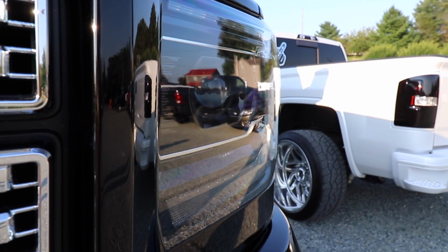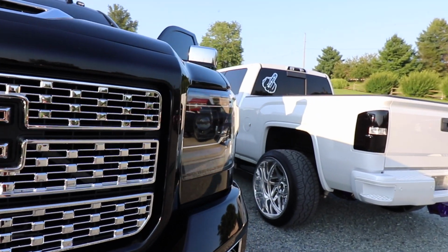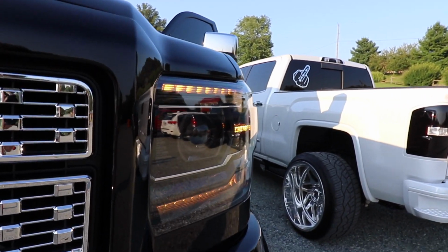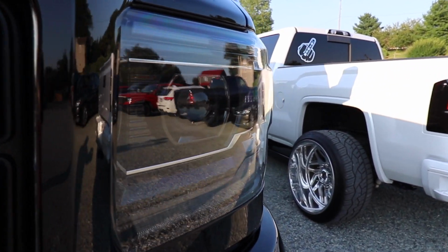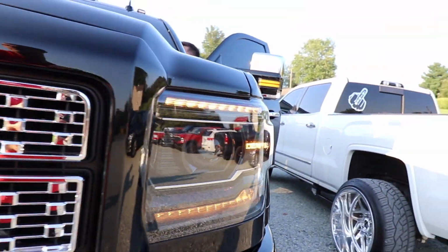Yeah, looks dope right there. You can really see the Denali pop there when the lights are on. That's not hyper flashing. Yeah, that one's fine.